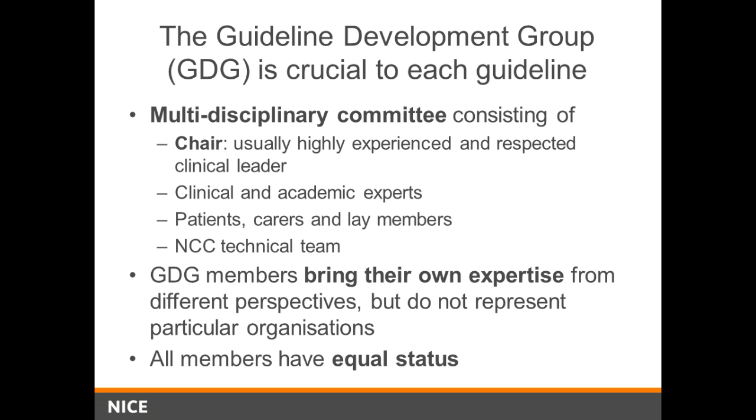So I want to mention the clinical and academic experts, so not just medical doctors, but depending on which condition we're dealing with, includes other disciplines too, so nurses, physiotherapists, psychotherapists, psychologists, pharmacists, social workers, and very importantly, patients, carers and lay members. They provide important input into the process because they see the condition, they see the evidence not from the eyes of a clinical expert, but from experts in their own right, from experiencing the condition. So their view on what the recommendations are is very important, and we take that very seriously at NICE.